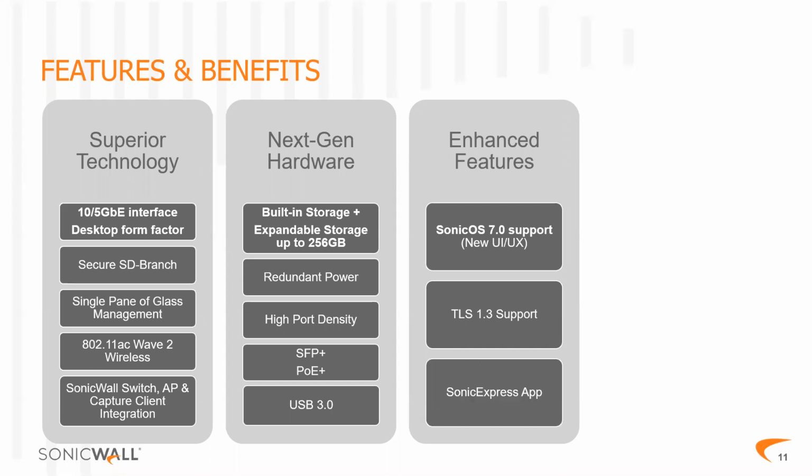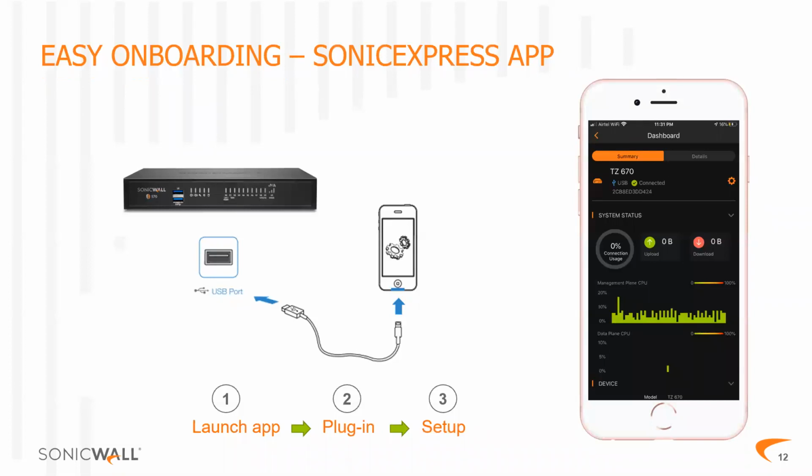On top of that as well, we've also got our new Sonic Express app. And the Sonic Express app is essentially a really powerful tool that allows you to jump in and register and manage your device directly through a USB cable. And this will work with both Android and iOS as well. So regardless of what platform you are working with, it will allow you to connect with the cable that came with your device. So just a basic USB cable. You just need a USB-A connection on one end, and you'll plug that into the front of your firewall. And from there, you'll be able to register your device and do basic management tasks as well.